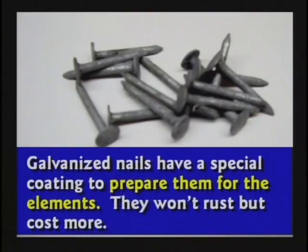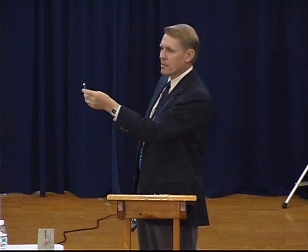Now, galvanized nails are interesting. This big one here happens to also be galvanized. What they do is they dip it in a special mixture of other metals, zinc and tin and stuff like that, and it puts a coating on there. The galvanized nails are specially designed for working outside. You can pound them outside and they stay. They don't rust. Maybe God's preparing you for a special place.